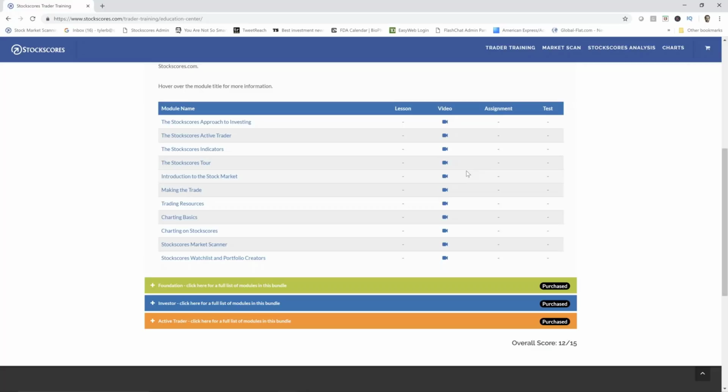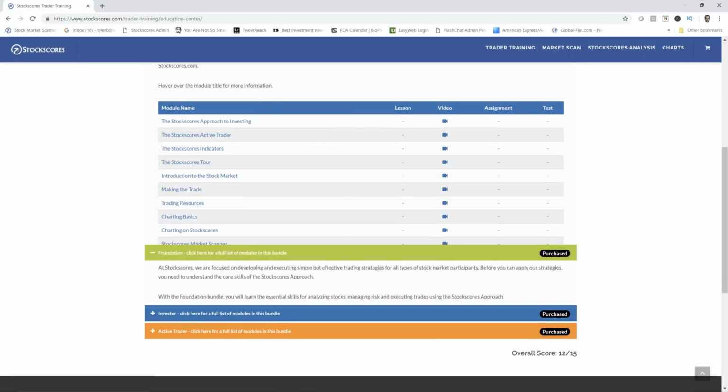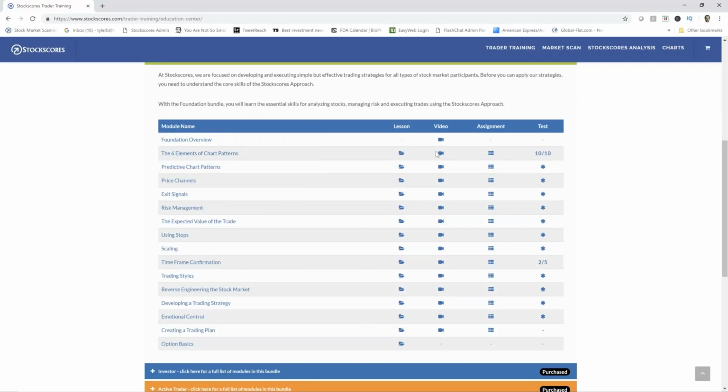So now, if you don't remember what the 6 elements of chart patterns are, you can go in and read all about it, watch the video. And maybe 6 months from now, you forgot how to scale into a position. Well, go back and review the lesson that you may have reviewed 3 times already, but why not review it one more time? There's no limit to how often you look at this.